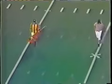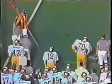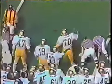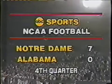The officials will remove all doubt from the circumstances. They will bring the chains across the field. The field judge has been standing right there with his foot on the spot. They have put the ball there now, and I think you'll see Notre Dame get it. A defensive bunch from South Bend have played nobly today. Just been outstanding. 3:26 to play in the ball game. The Irish have the ball in a 7-0 lead.